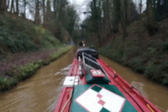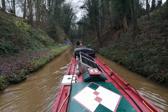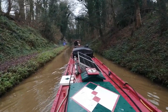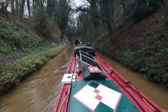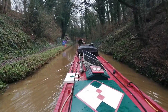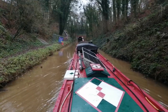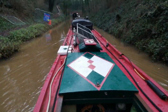So there were chains in the previous Tardebigg tunnel along the side that they would have used to pull the boats through, because the tunnel's obviously too tall for legging, where you lay on top of the boat and leg it through. That's where the expression comes from, believe it or not. But there were chains along Tardebigg tunnel. This is Shortwood tunnel, and in a moment I will turn the tunnel light on. There we go, tunnel light on.